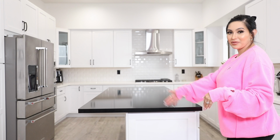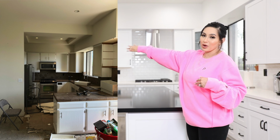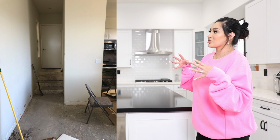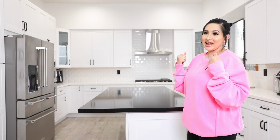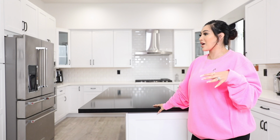This used to be closed off right here, and it made the kitchen look smaller. Not to mention we had that wall that, like I mentioned, we took down, but it literally made the kitchen look so tiny, and I always felt like it was too cluttered. I don't know, I hated that kitchen the way that it was, the layout.